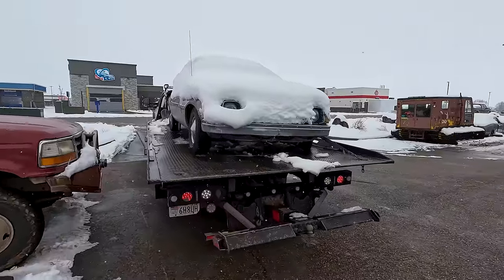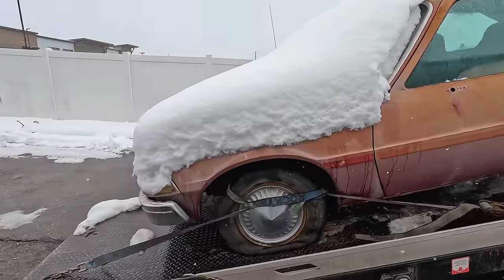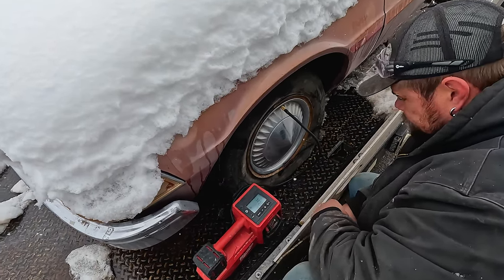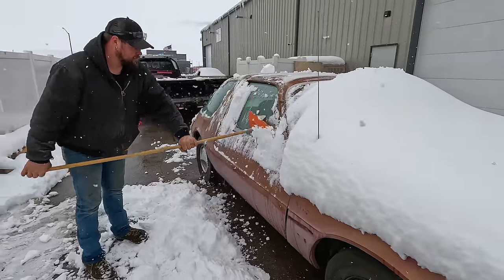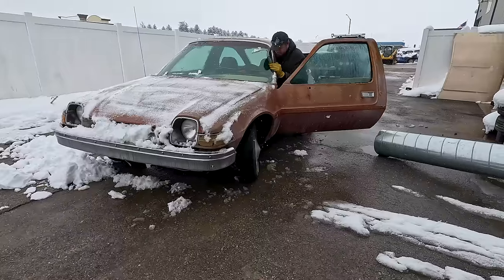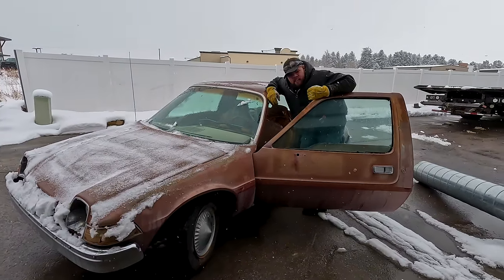It doesn't run and drive yet, so we need to see if we can get it to run and drive, and then I think we're gonna paint it. I'm just adding more projects to the projects that we already have. So this is the only tire that's flat, so we're gonna see the hole there. Before we pull it inside, we want to get all this white, wet stuff off. Do you need some help? Feels like there's a brake dragging.